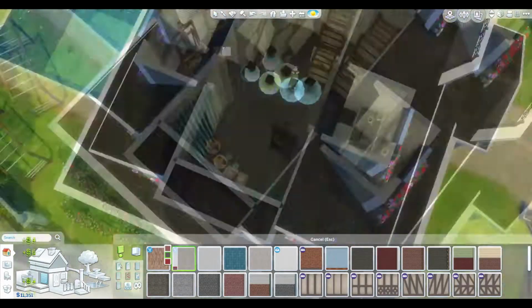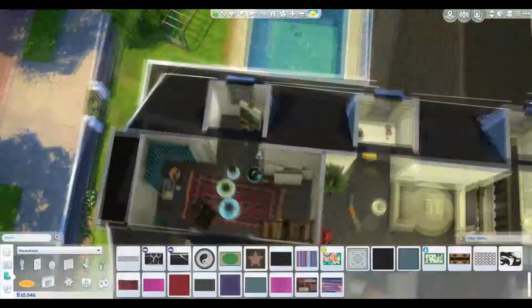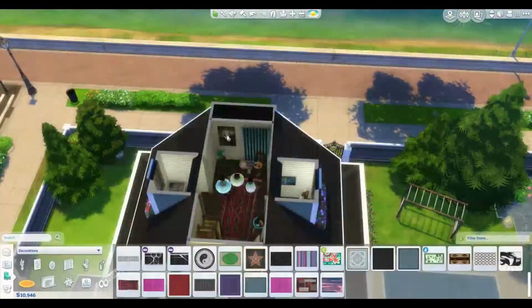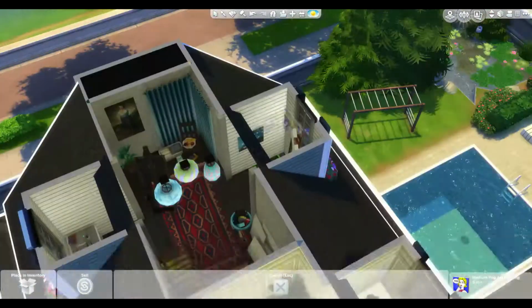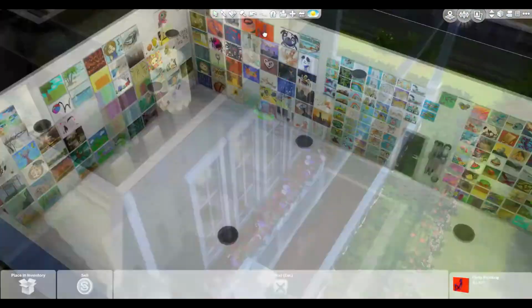Which, give us apartments, please. I really want apartments. I will cry if I don't get apartments. I'm joking, but please give us apartments. I really want them because then I can make London things, and it'd be nice to have tall buildings.